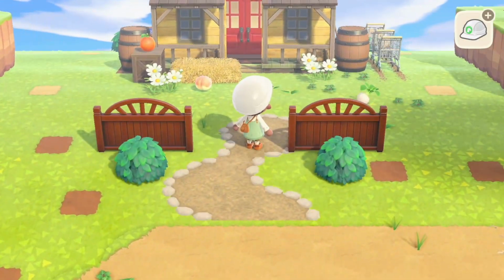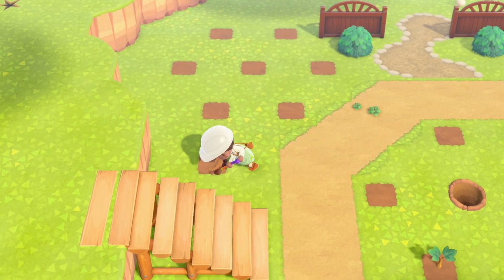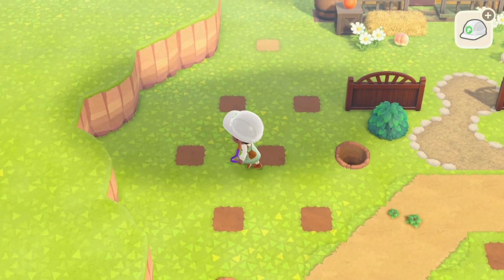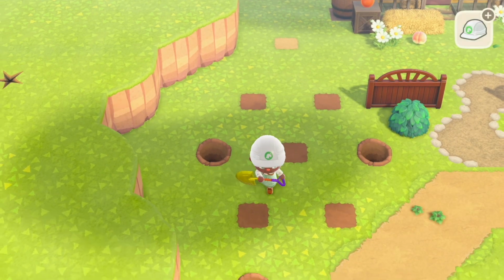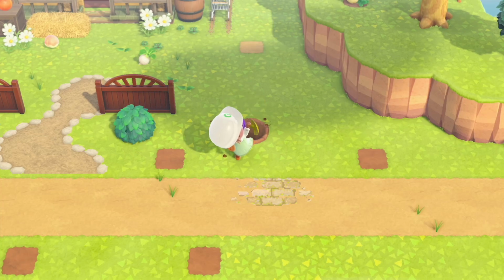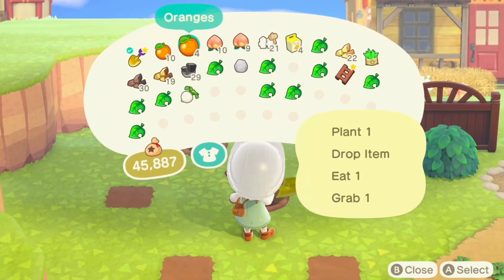And this is the point when I start deciding what fruit I want where. I was very particular on making this orchard a mix between the oranges and the peaches, so I was really taking my time on where I wanted to place all of these. But once I figured it out, I started to plant all of my fruits in.